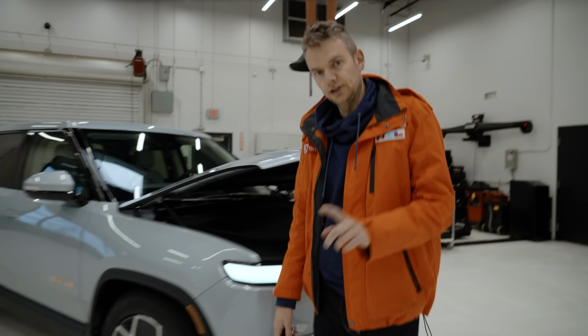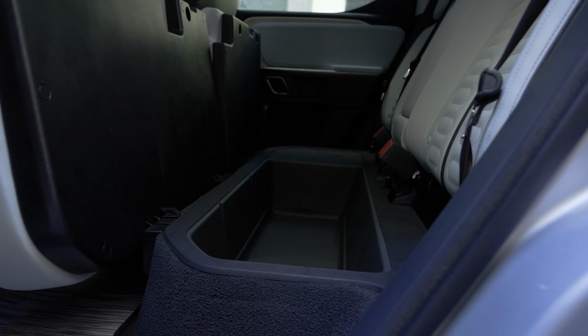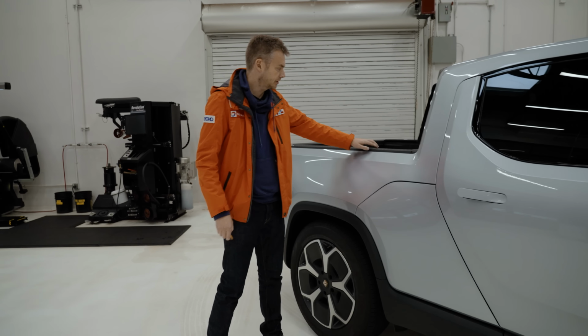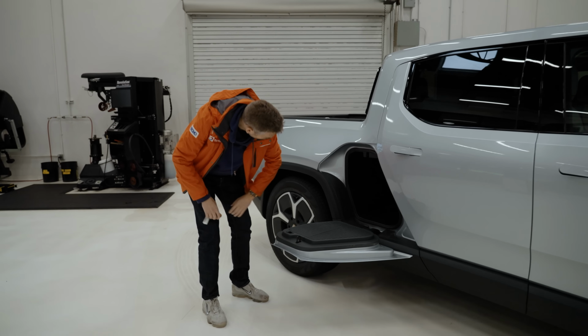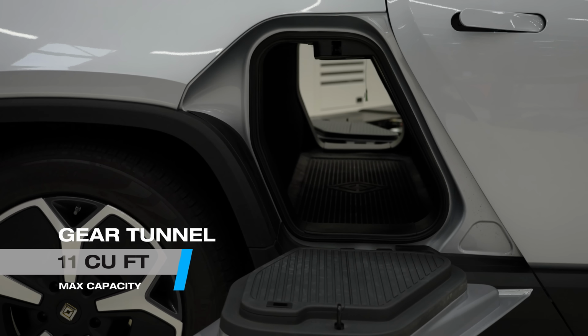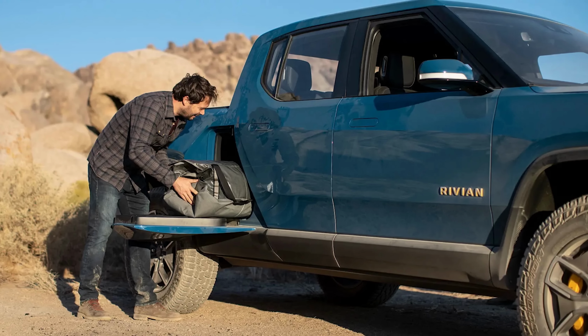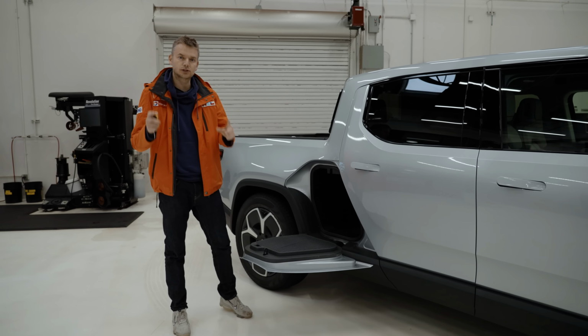Alongside the frunk, you also get storage space underneath the rear seats. And then, of course, there's the Rivian's pièce de résistance, the so-called gear tunnel, which gives you another 11 cubic feet of space. There's enough room for maybe a set of golf clubs or a junior stroller, or if you've got £5 to burn, Rivian will sell you a bespoke kitchen set for the ultimate camping adventure.